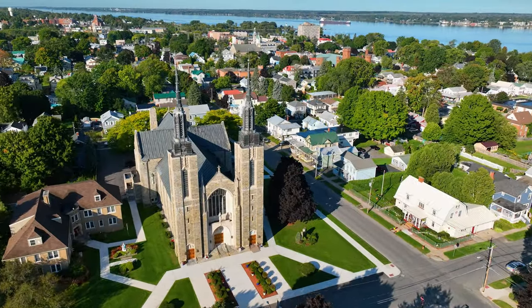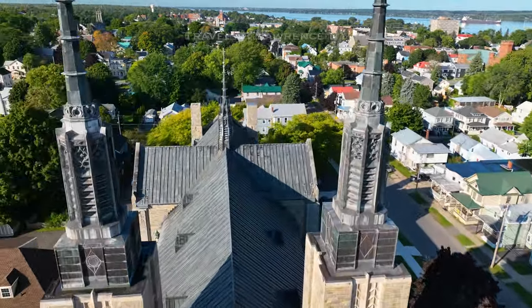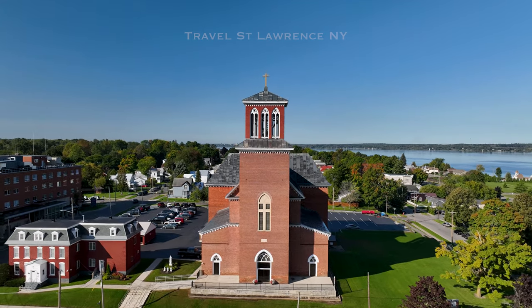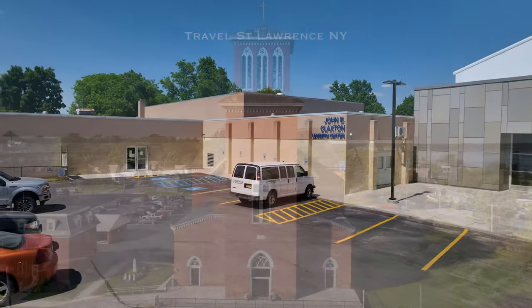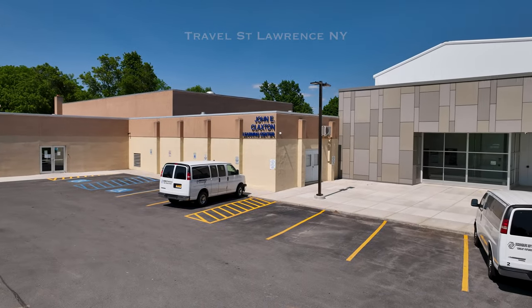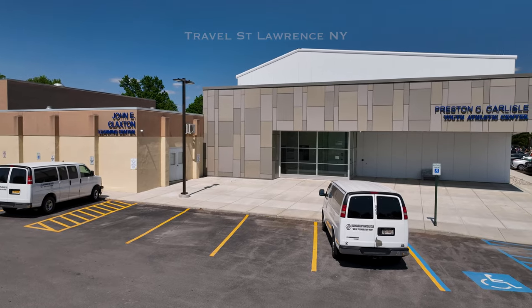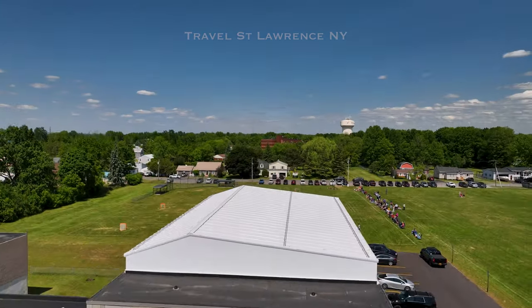Then Ogdensburg just really does have pretty architecture. St. Mary's Cathedral. Then the pretty red brick of Notre Dame Church. Then a kid's favorite is the Ogdensburg Boys and Girls Club. I spent many hours there playing basketball.